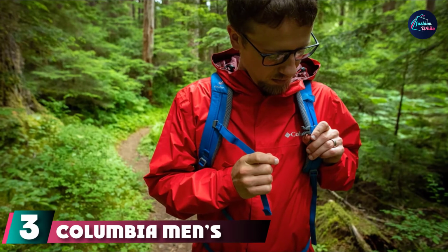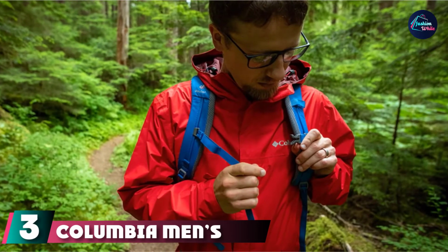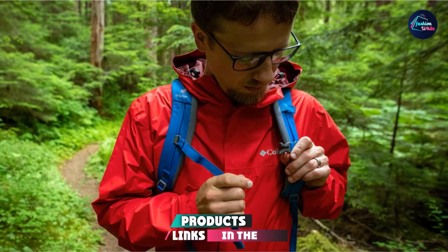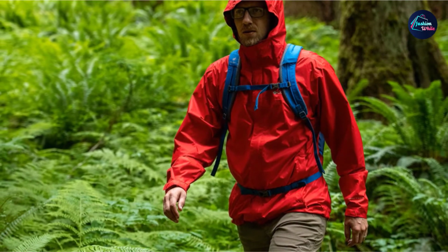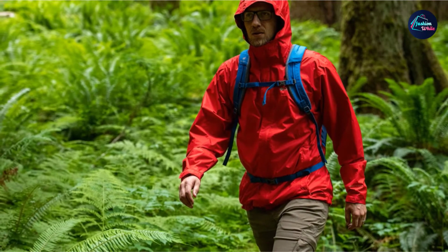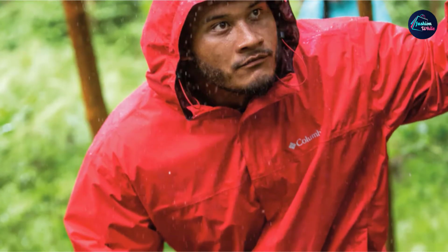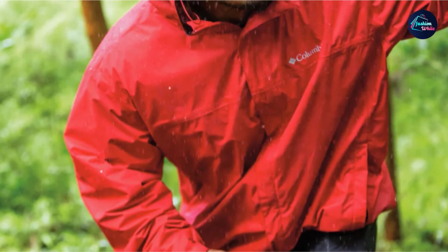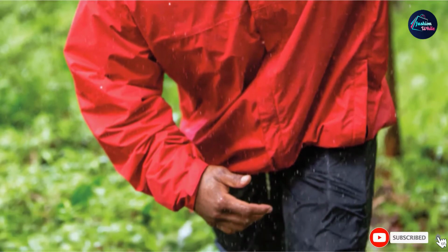The number 3 position is held by the Columbia Men's Patagonia Jacket. This jacket shell is 100% nylon, and the lining of the jacket is 100% polyester. The jacket has a zipper closure and can be machine washed only. The jacket has 2 zippered side pockets and has elastic cuffs. The coat has Omni-Shield that helps you stay clean and keeps you dry. Omni-Shield is not like all the fabrics that absorb moisture. It repels the water and dries very quickly.